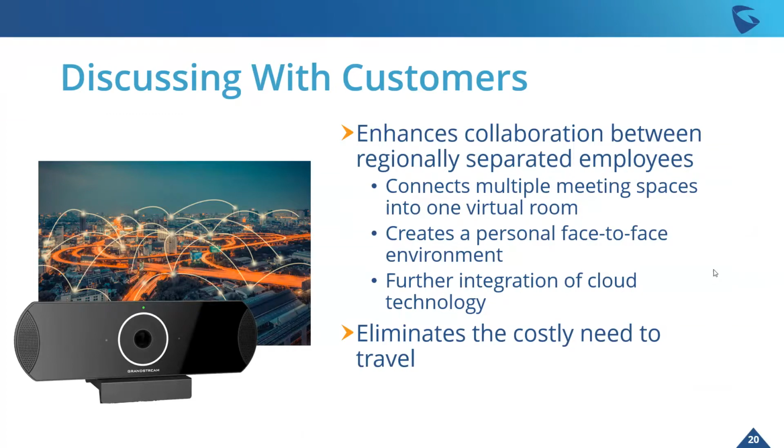Like I said, it's all about enhancing the collaboration between regionally separated employees. So it connects multiple meeting spaces into one virtual room. Whether you're doing a point-to-point conference or indeed using IP VideoTalk's room system with this device, it basically enables you to push the conference into the cloud to have people join from several different locations. It helps create a personal face-to-face environment, which, if you make many deployments within a sales environment, this definitely is a very, very powerful tool to be able to close a deal.